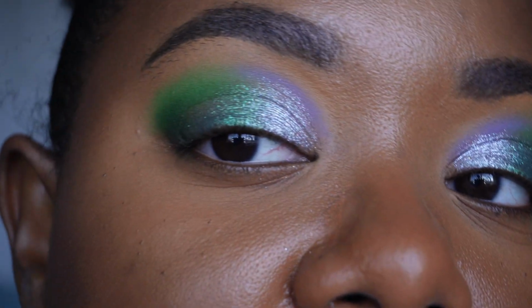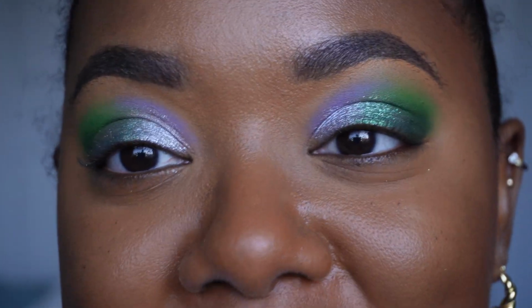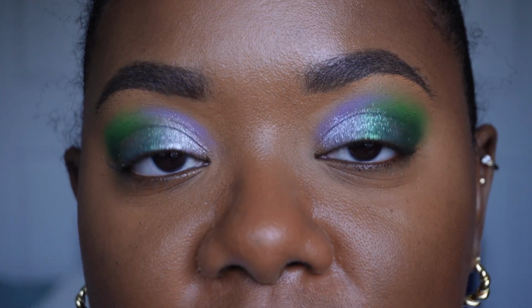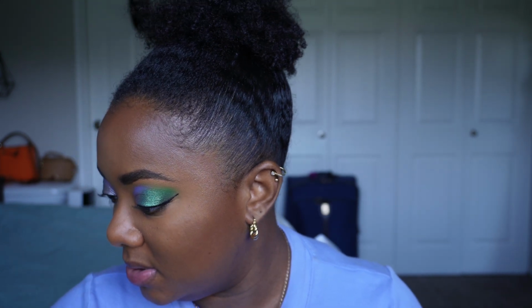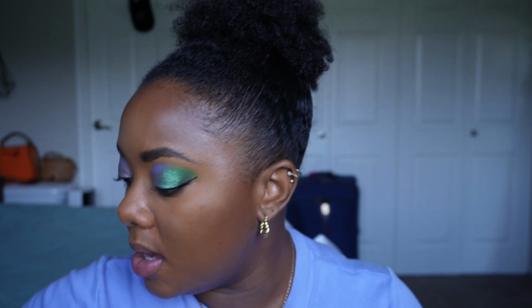Okay, so this is the vision for the eyes. I haven't even cleaned it up yet, but I'm so happy. Let me go ahead, clean it up, finish up the rest of my face, and I'll come back, show you guys the final look, and then we'll just talk about the palette overall. So, JK about me being done. Wait, I didn't even put on blush. Jeez Louise, I'm having one of those days. Just one of those days.